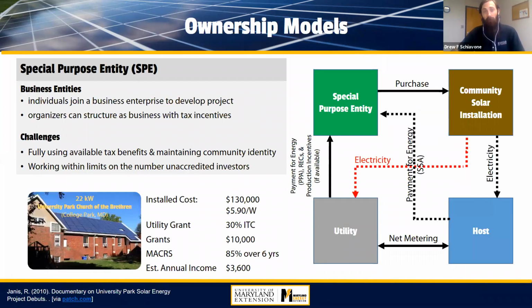But I want to spend a little more time talking about the special purpose entity. This is where we can get creative and develop a business enterprise or an LLC or something like that, where we bring a group of individuals or business owners together to implement a project and oversee some of that project. In this case, you're more of an owner of the system than in the other model, and you have more decision-making ability.